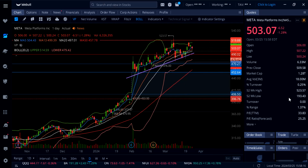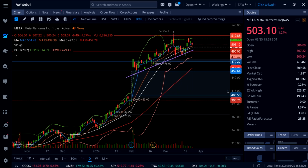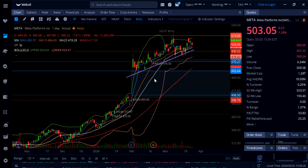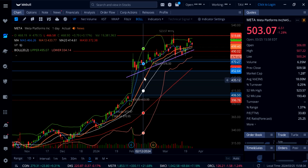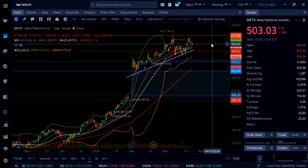On Meta, it's down 1.28%. So Meta again getting down to 500. And just like I said in my video over the weekend, that 500 will be a level to watch. And below that now, 497, the 20-day moving average, hitting the 13-day moving average right here, close to 500, and getting a bounce going back up to 507, and now trading at 503. And also, if you look at my screen, it cannot get back up above 504 to 505 right here. That's going to be a resistance to watch.